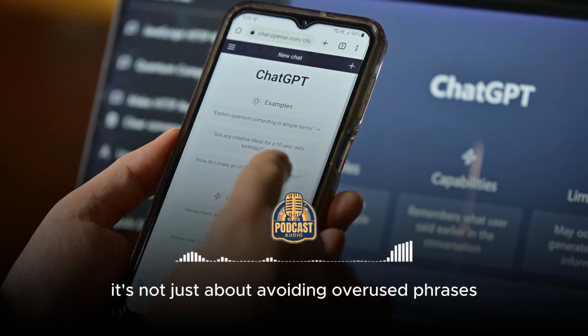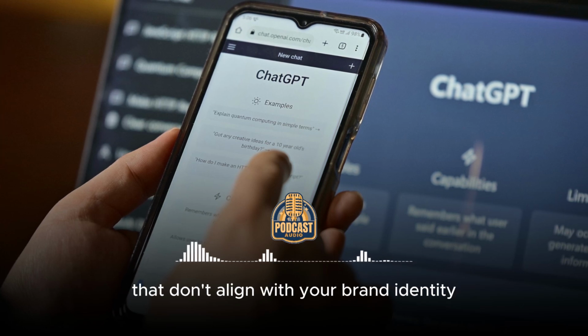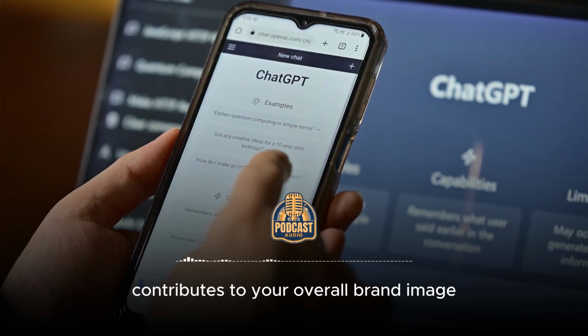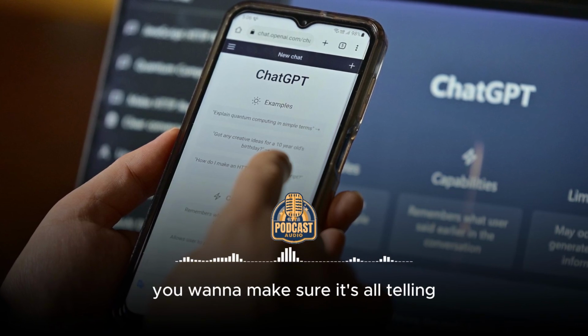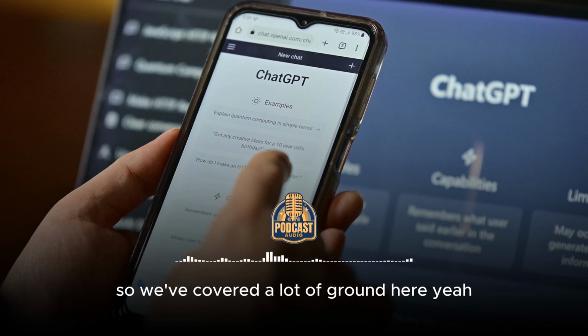It's not just about avoiding overused phrases. It's about steering clear of topics or stances that don't align with your brand identity. Right, because everything you publish online contributes to your overall brand image. You want to make sure it's all telling a consistent and compelling story. Exactly. So we've covered a lot of ground here.